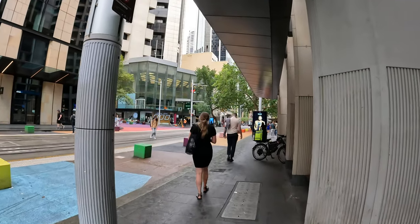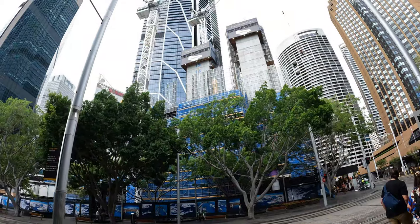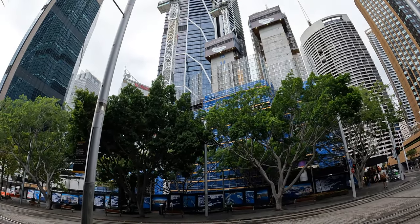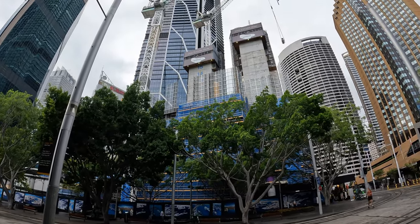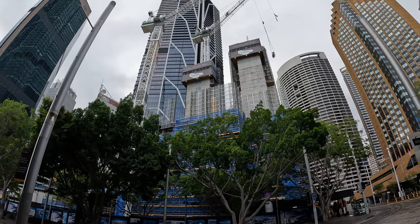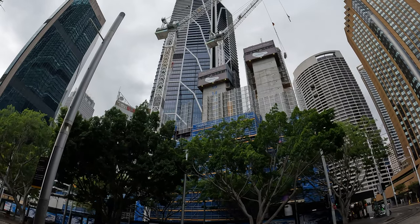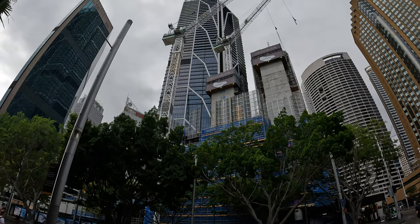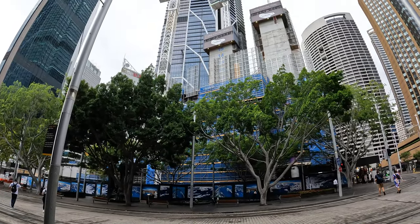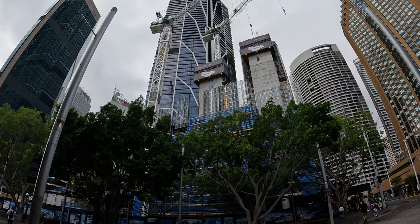Alright, let's get down to Circular Quay now. Alright, here we are at number one Circular Quay. Looks like it's had a little bit done. So probably from the three that we looked at, I'd probably give number one Circular Quay the prize for the most progress. So well done to the building company Lendlease.